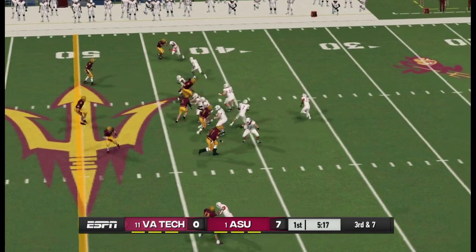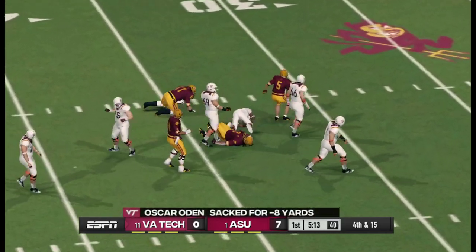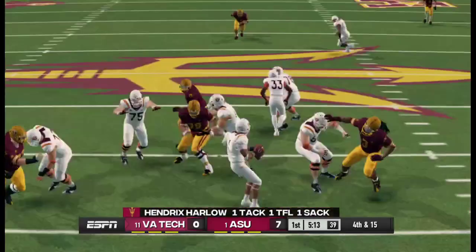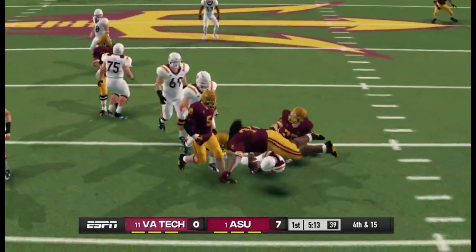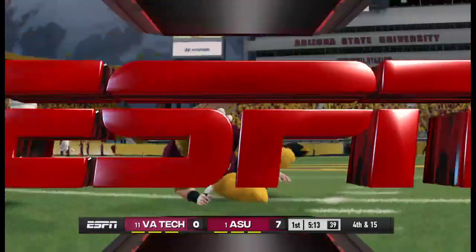3 wide, 1 in the backfield. Odin drops back, scrambling, and he's going down for a sack. Hendrix Harlow with the sack. It's going to bring up 4th and 15 and a punt from the Hokies.